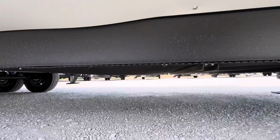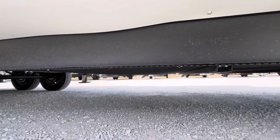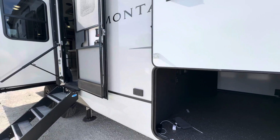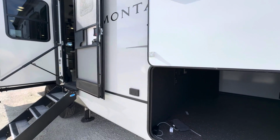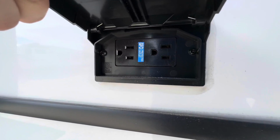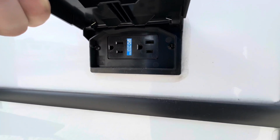Underneath here, heated and enclosed. And again, remember those 12-volt tank heaters I was talking about? That's what's going to keep you out camping longer. Whether you want to or not, you can use this in the winter because you do have that extra heat. Not only is it direct forced, but it also is that 12-volt aiding it.